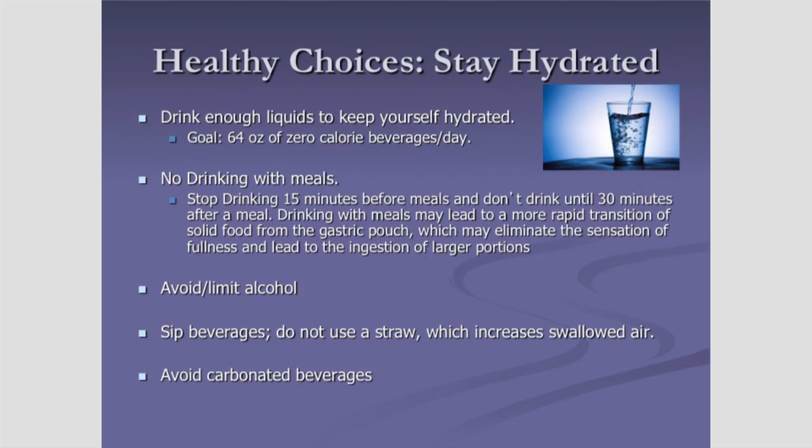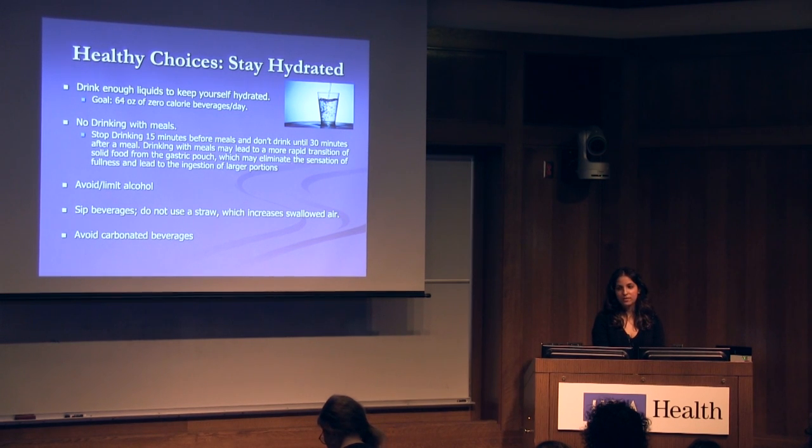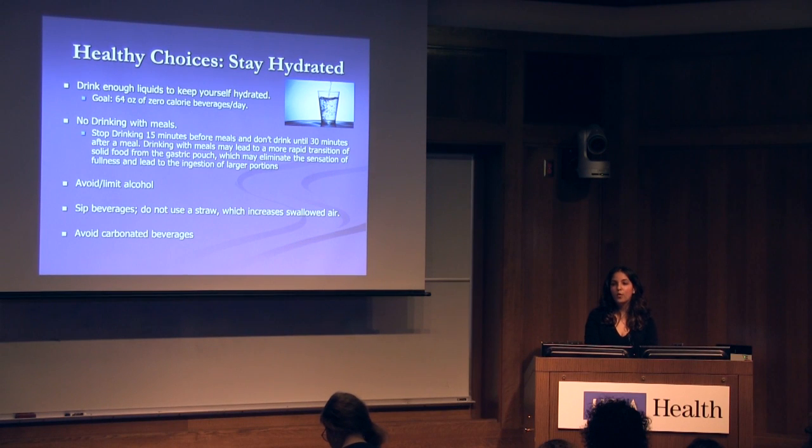Alcohol is high in calories and provides you 0 nutrients. Please limit or avoid it after surgery if you've gone back to that. And sip your beverages, no straws. When you use a straw, you ingest a lot of air, so it can be very painful, and you consume more than what your stomach wants you to have. So you really want to go back to sipping your liquids if you strayed from that, and avoid carbonated beverages after surgery. A lot of air, a lot of bubbles.